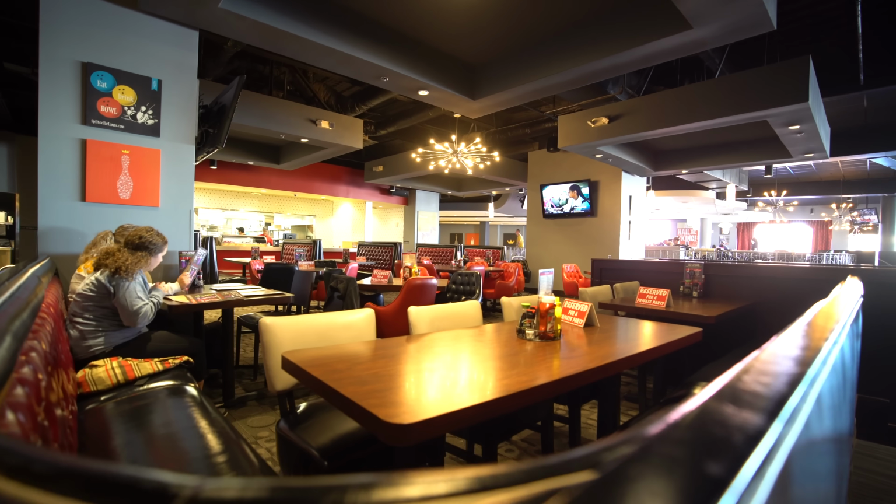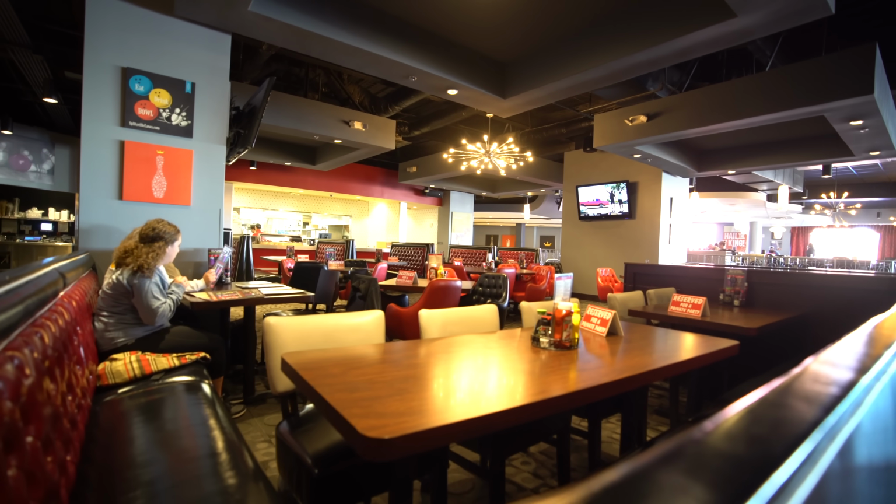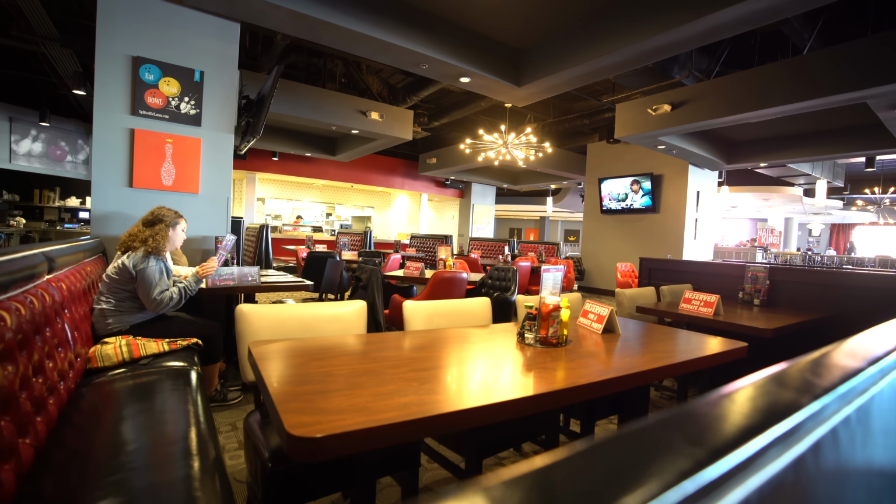So this place can actually hold a ton of people. This is probably one of their biggest restaurants on property here down in Disney Springs. So it's a pretty good place. I would definitely come and just hang out, chill.